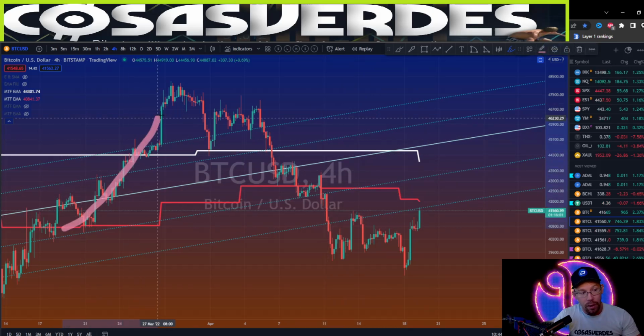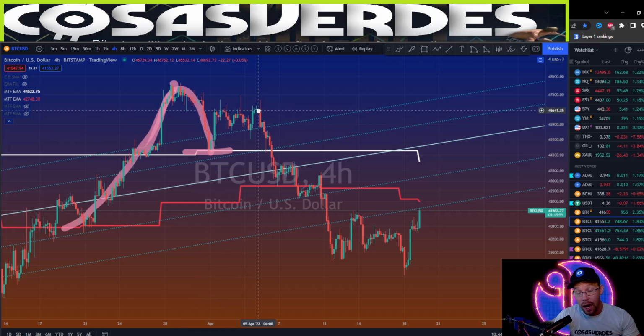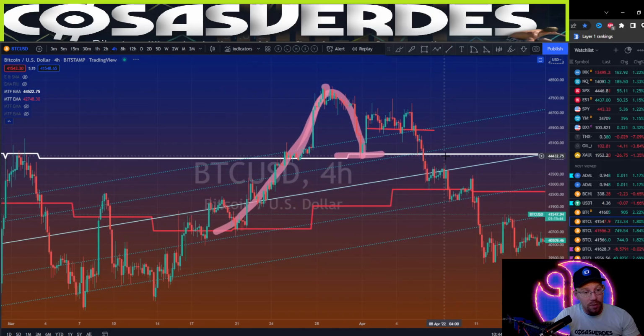Last time Bitcoin went up to 49K here, 48 and change, it got above, tried to use the monthly 10 as support, made a lower high, and then once you got that confirmed lower high, once it broke below this line, let me zoom into that spot.